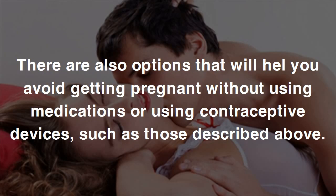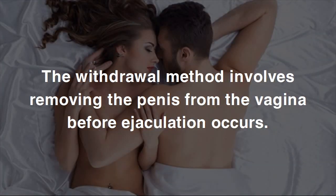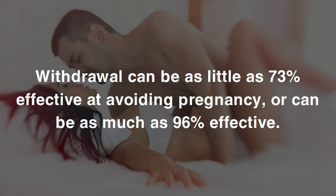There are also options that will help you avoid getting pregnant without using medications or using contraceptive devices, such as those described above. The withdrawal and rhythm methods, while they have a much lower success rate than contraceptives, may be able to help in cases where neither medication nor contraceptive devices are options. The withdrawal method involves removing the penis from the vagina before ejaculation occurs. Withdrawal can be as little as 73% effective at avoiding pregnancy, or can be as much as 96% effective.